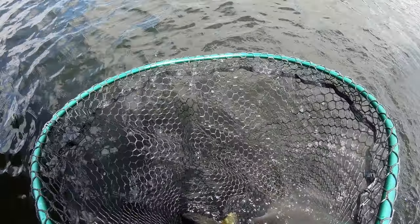Nice. Oh my gosh. Get the net. If this is a walleye, I did not see it, but if this is a walleye, it's big. Oh my gosh. Oh boy. Oh, yes. Yes. Oh, it's huge. Wow. That is a giant. I had no idea that fish was there.